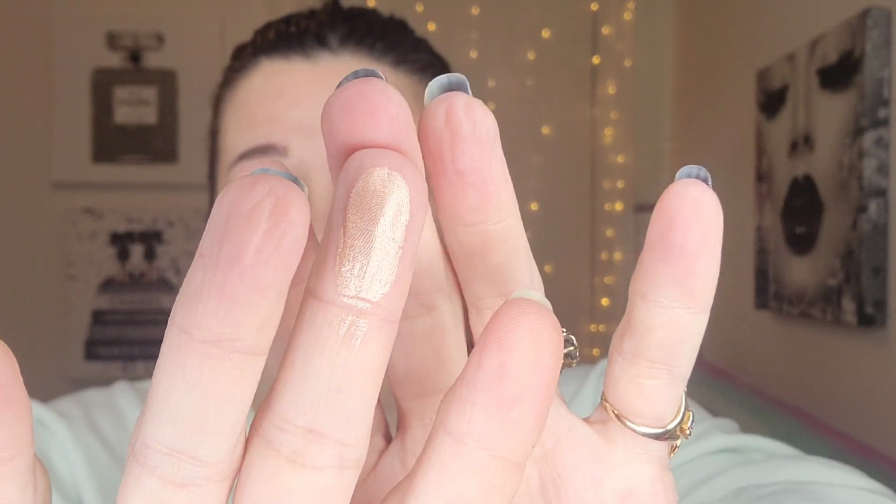Anyways, this again is in the shade Pearl Crush. Oh my goodness. That is stunning. Oh my. Now, if this is smooth on my skin, I'm gonna love it. I have very dry textured skin. So we're gonna see. I'm gonna pick up a little bit. It almost has like a creamy texture to it. That is lovely. I'm really scared, y'all.